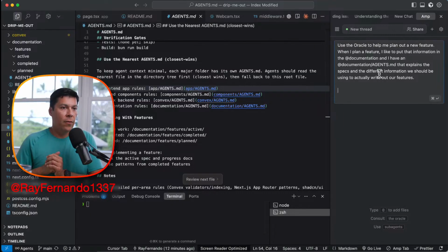In this first feature that we want to ship, my users have been saying that they would just love to upload their own files into my app so it can be processed. Right now, my app only does webcam, so people have to enable the webcam in order to take the photograph and then have it processed.